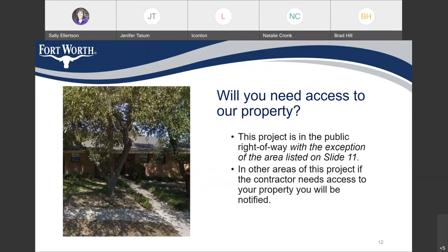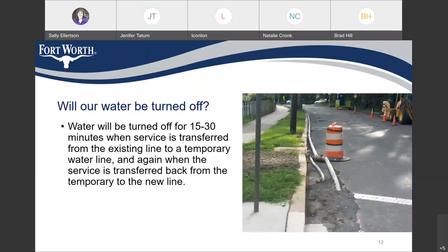Will we need access to our property? This project is in the public right of way, with the exception of the area listed in slide 11, which we just passed. In other areas of this project, if the contractor needs access to your property, you will be notified. And that's where the term called here is temporary right of entry.